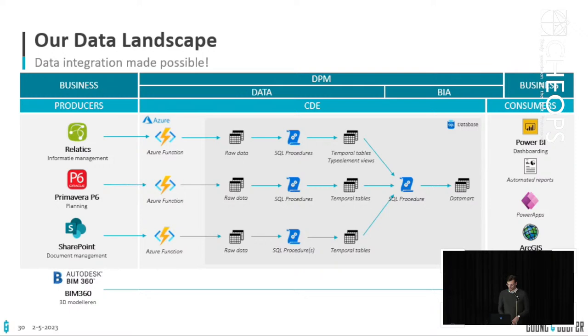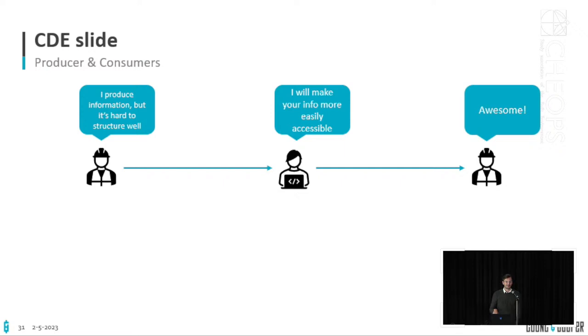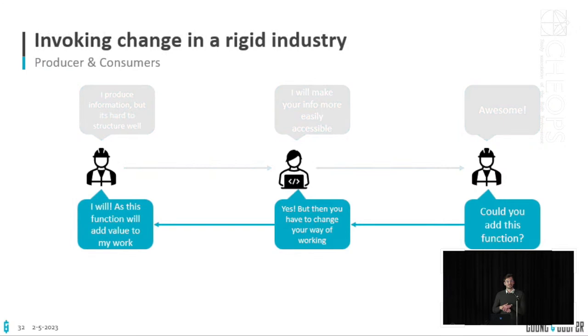So how does this allow us to disrupt the construction industry? What we see quite often is that we work together with partners, and initially they say, okay, I'm producing a lot of information, but within the tools that I produce this information, it's quite hard to actually review it in a structured way. So then they come to us, and we say, okay, we'll try to retrieve it, standardize it, and make it more readable for you. And then they say, awesome, great. But then they're enthusiastic and they want more, and they ask us, could you add this function, or could you add this visualization, or this additional analysis? And then we say, yeah, that's possible, but then you have to change your way of working because you're currently not producing this information or putting it into the systems right for us to do these kinds of analyses. But if you do so, we can do them.